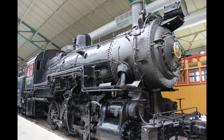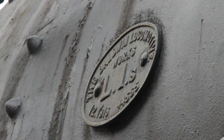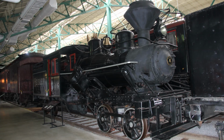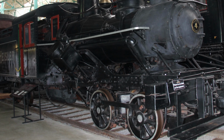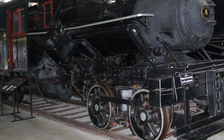This is a B6 060 switcher built in 1916. Another locomotive from 1916 is this L1 class Mikado. This one suffered a boiler explosion in 1942. Here's a little A5 class 040 switcher from 1917. Built in 1918, this is one of the few surviving Heisler locomotives. Notice the V-cylinder arrangement. You can see another one in operation in my Roaring Camp video.